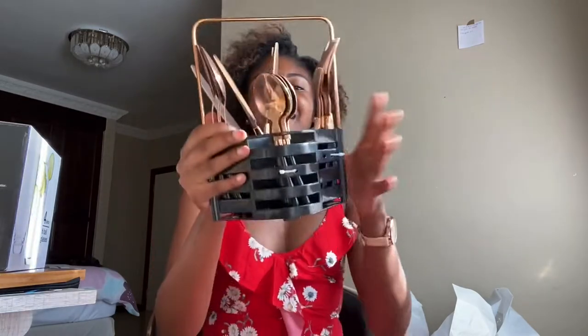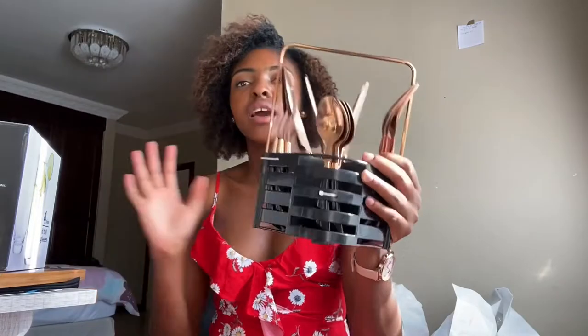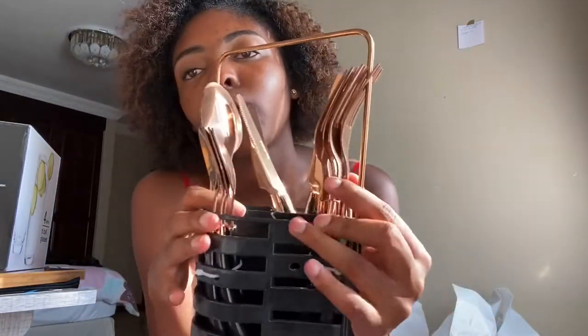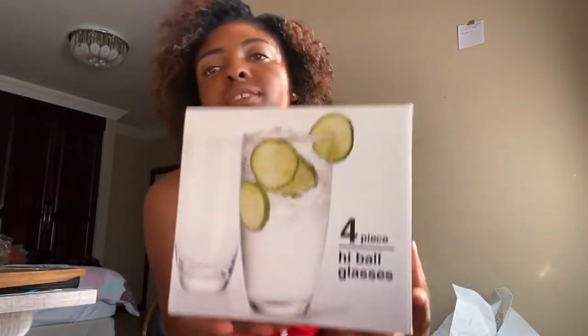the second thing I'm most excited about is a 16-piece stainless steel cutlery set. Guys, it's gold. Please look at that. It's gold. So pretty. I'm obsessed. I only chose it because it's gold. And if you guys know me, you'll know that I love gold. Love it. That was, I think, 280 rand. Then I got this 4-piece highball glasses from Mr Price Home.